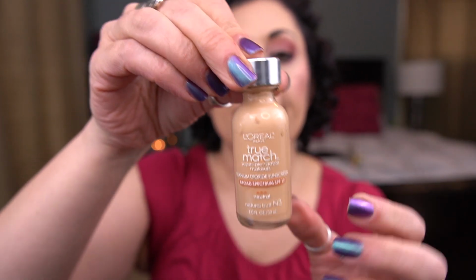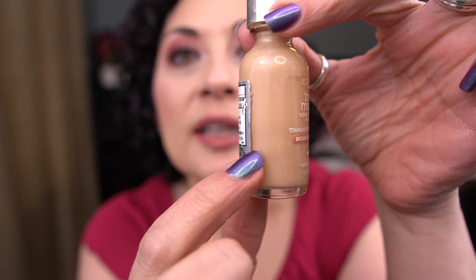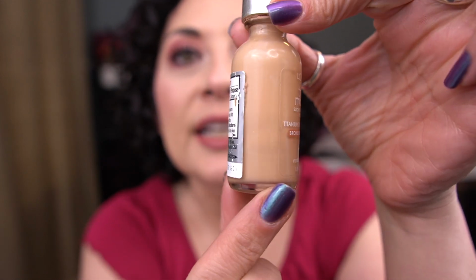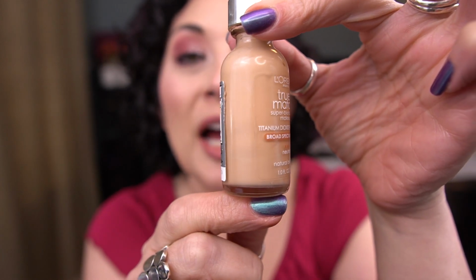For the letter L by L'Oreal, I have the True Match Superblendable Makeup in the shade Natural Buff N3. And it's this foundation. And it's very difficult to see where I am. I can't remember, somebody else is panning this, and I was like, yes, they said the same thing. It's very difficult to see where you are. I'm guessing there's a very slight line that you can kind of see, potentially where you are. I'm guessing that's where I am. Even if you shine a light through this bottle, you can't really tell.